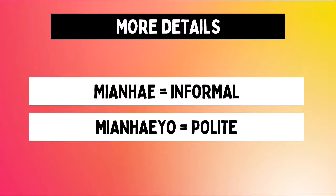If we compare 미안해 and 미안해요, it differs only on the formality. 미안해 is considered informal, while 미안해요 is considered a bit more polite than 미안해. And if you notice, by just adding the yo syllable at the ending, an informal term can actually be made a bit more polite.